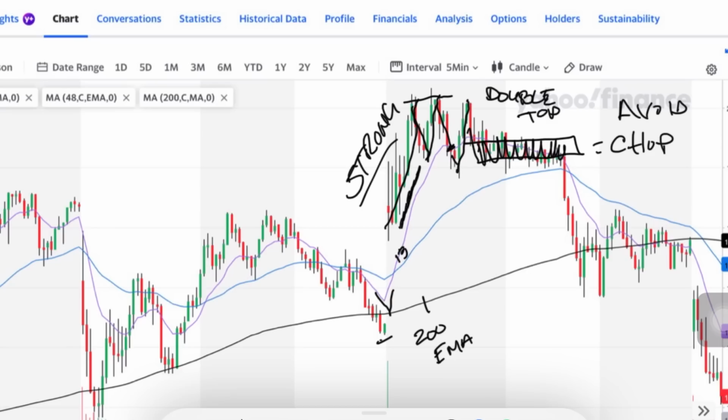But if you were already in at the double top level, you might be okay because you will be in profit. But if you can get in around where this begins to fall, and look at this, the 13 down here crossed the 48 and went to the upside. Here, the 13 crossed the 48 and it went down, okay? Look right here on that cross, okay? And so this began that downward move.